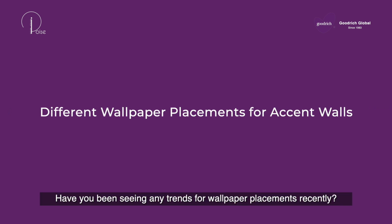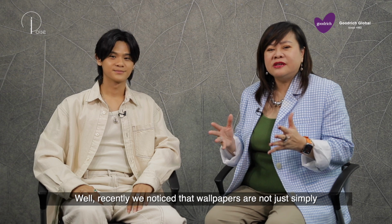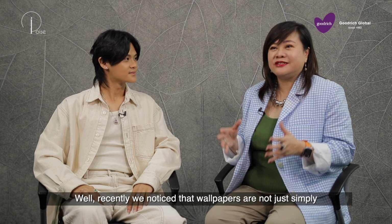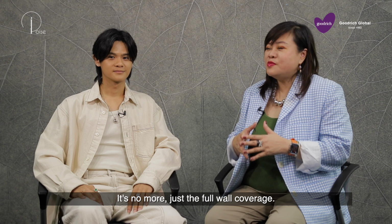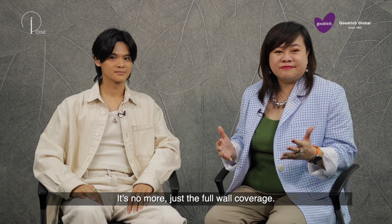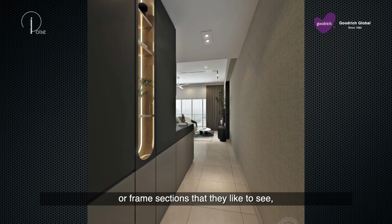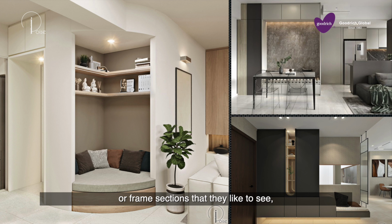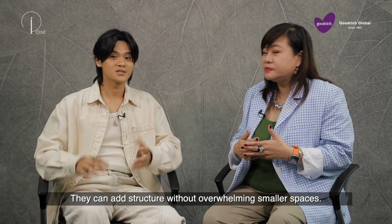Have you been seeing any trends for wallpaper placements recently? Well, recently we noticed that wallpapers are not just simply for the four walls or the focal walls. It's no more just full wall coverage. We are seeing a lot of people going for half walls or frame sections, maybe just using a frame to install the wallpaper. Right. So the frame forms a termination point for them. Yeah. They can add structure without overwhelming smaller spaces.